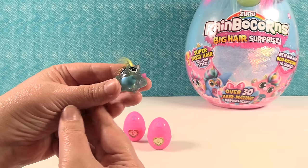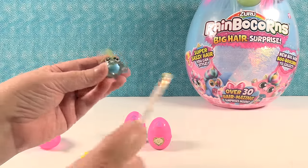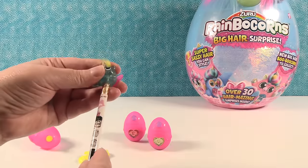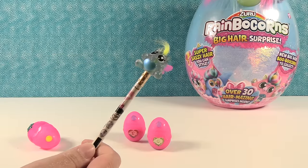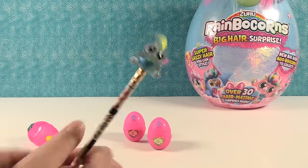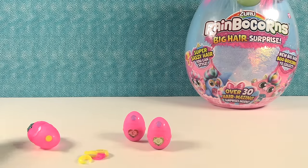And Paul, would you hand me a pencil, please? Yes. I wanted to show you guys that your boo-boo corns are actually pencil toppers as well. So you can put them right on your pencil and use them while you're doing all your schoolwork, or in my case, office work. Just do your work with your little boo-boo corn. That makes work go so much better.